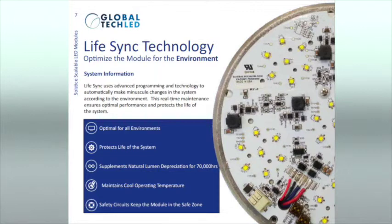For example, let's say we're in Tucson, Arizona. It's 120 degrees outside. A photocell fails. A photocell fails closed, so the light is on during the day. Well, our LifeSync technology is going to say, wait a minute, we're getting way too hot here. Let's cut the current down. And it will cut the current down until it feels like it's in a safe area or safe temperature.